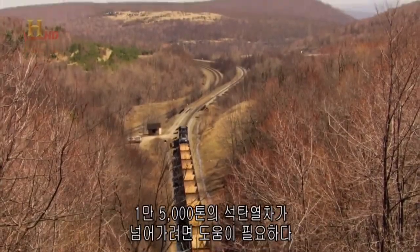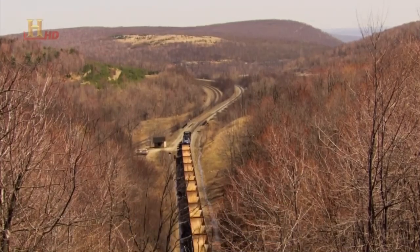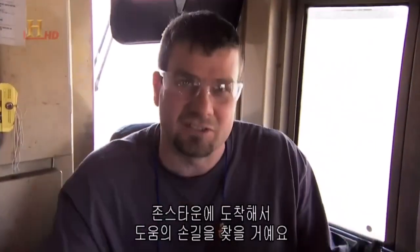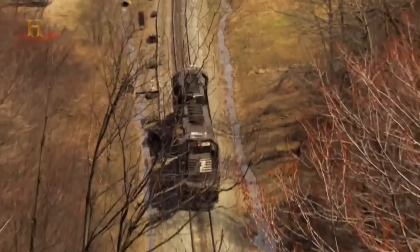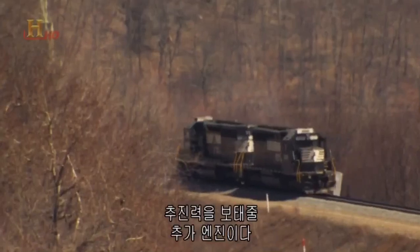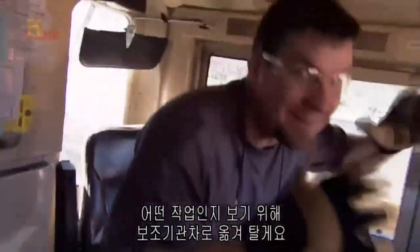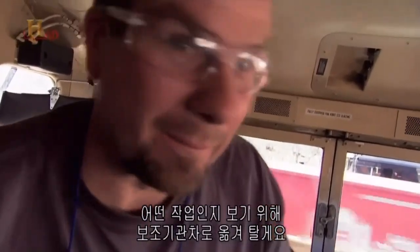For a 15,000-ton coal train to get up and over these mountains, help is needed. Hey, this is it. We're coming into Johnstown. We're going to put the helpers on. A helper is an engine that provides the extra push to get a huge load up a steep gradient. I want to see how this works. I'm going to go ride the helpers.